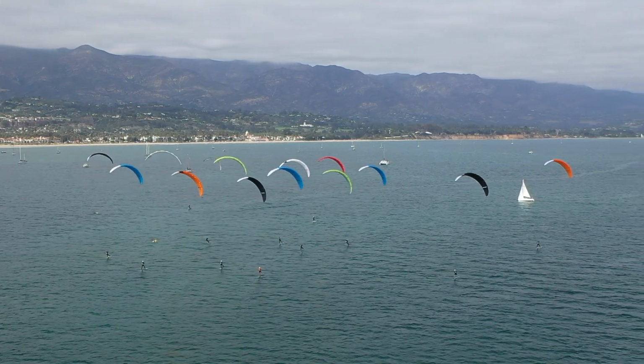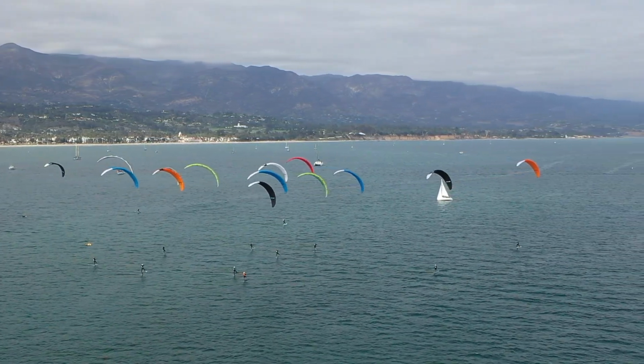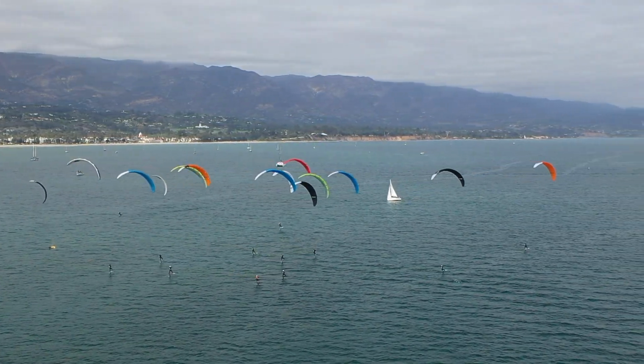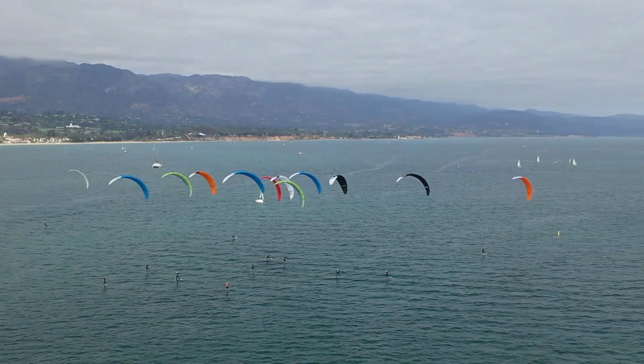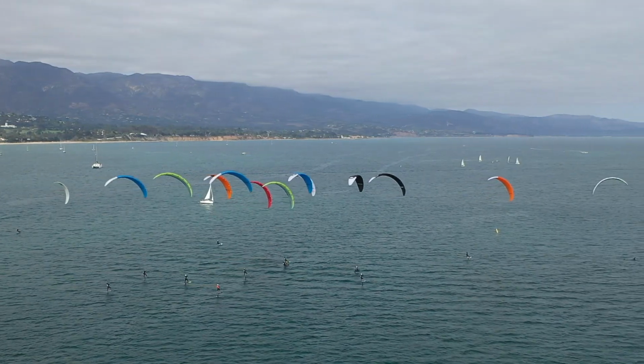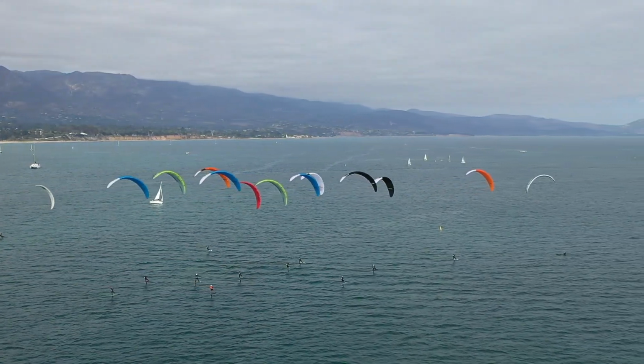All right, we are back with race number 2. Looks like they're just reaching in here. You can see that backwash from the break wall, and it looks like pretty similar conditions. Race 1 only ended a few minutes ago. We got right back into race number 2.